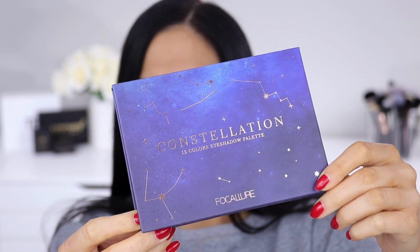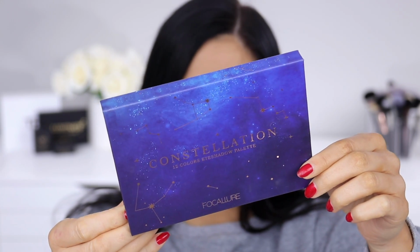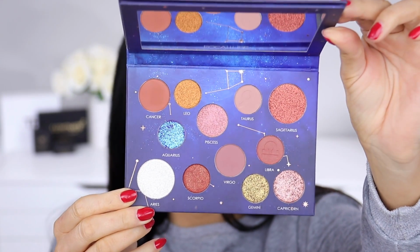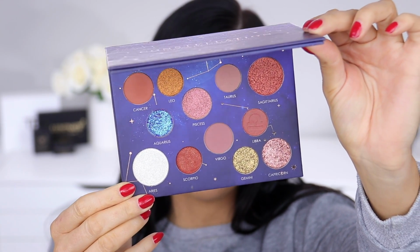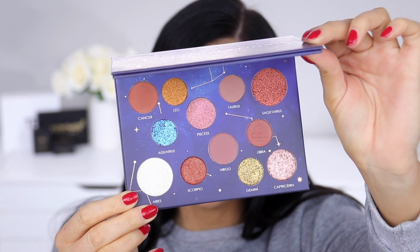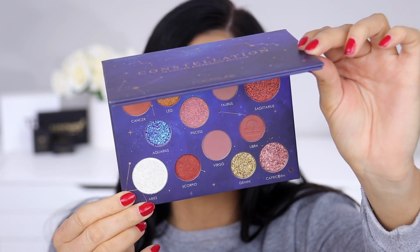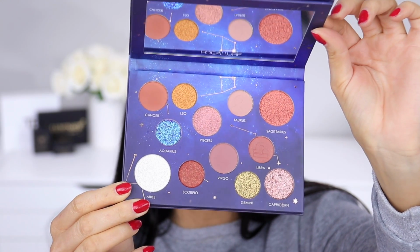It's got really pretty packaging, with gold reflex. It's super, super spacey. This would be good for a holiday one, I guess. Look at the shades. Oh my God. It's next level. So we've got some beautiful matte browns, some shimmery coppers, blue glitter. Oh my gosh. A gold glitter, a copper glitter. It is everything. It's so beautiful.